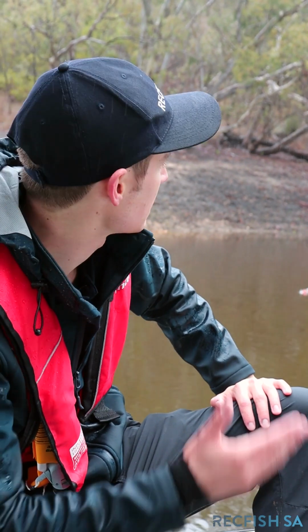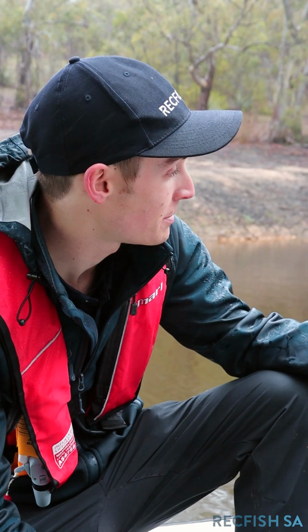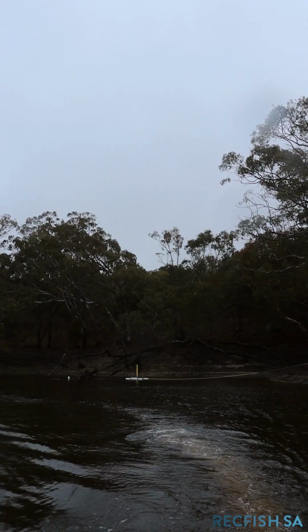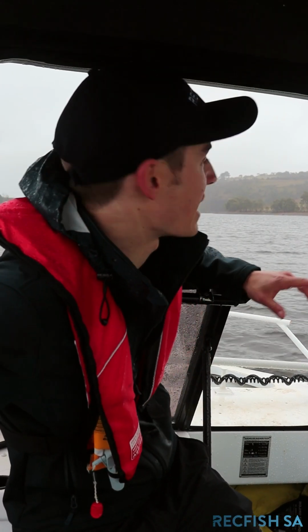That fallen tree is perfect. The cod are already going to be using that, and it's not going to take them long to find this one. And then from there, we should have a charged battery and be able to move over to the software side and get that stream all up and running. So it's now deployed. We're going to head back to the ramp.